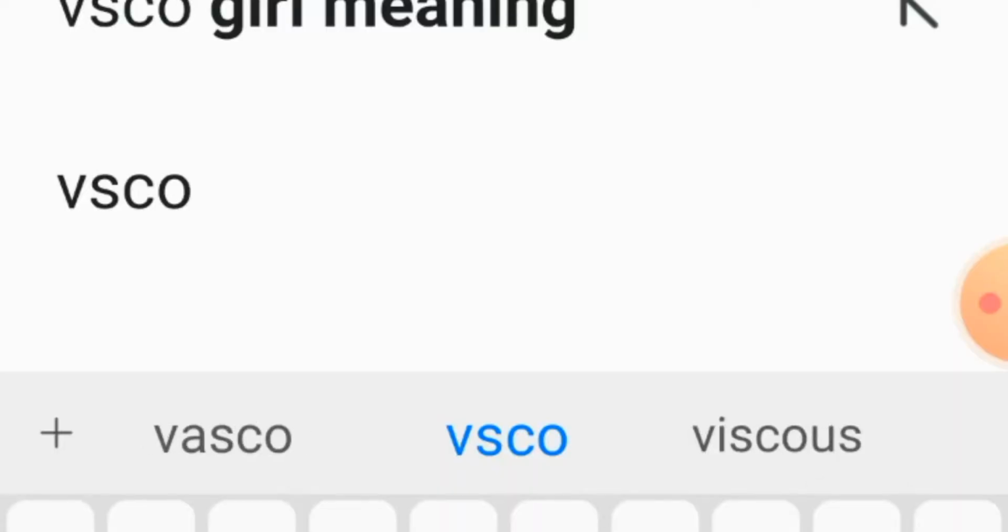Okay, so for today, what we are going to do is create the very epitome of a Vsco girl. Yeah! It's quite a trend lately, being a Vsco. So what I did was research the meaning of Vsco girl.